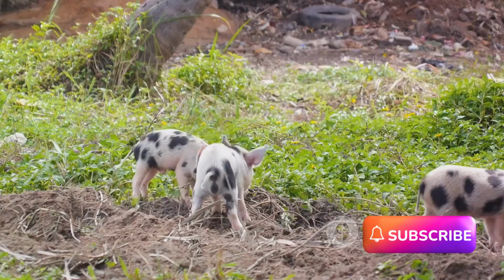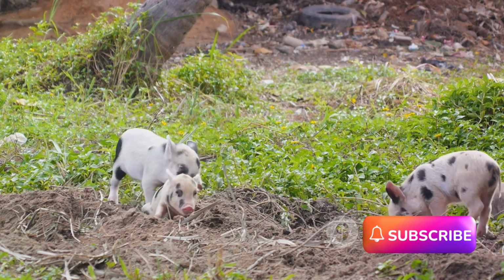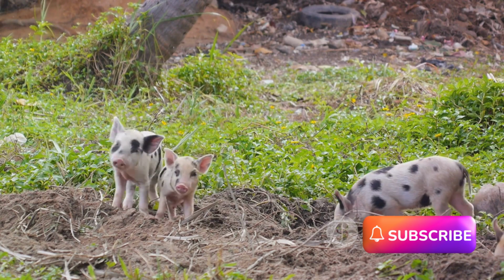Beyond the physical environment, we also need to consider the social aspect. Wild pigs are social creatures, living in sounders. That's groups of pigs to you and me. Try to keep them in small groups, mimicking their natural social structure.